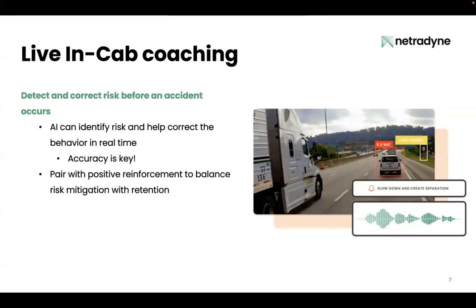So being able to detect and correct risk before an accident occurs is the best way to avoid accident litigation. AI can identify risk and help correct that behavior in real time, but accuracy is so important here. And I'll give you an example on why. Let's say that there is a hard braking event. Within many fleet dash cams and fleet safety systems, is this going to score that as dangerous driving?